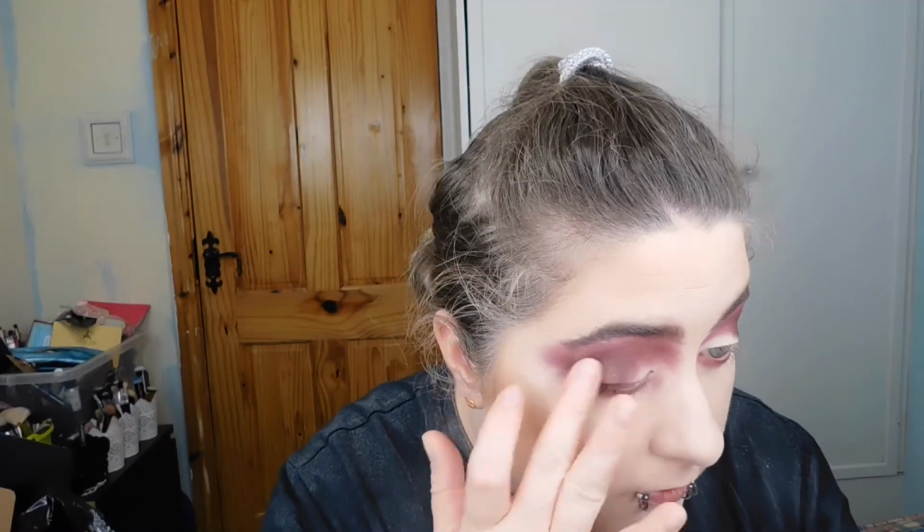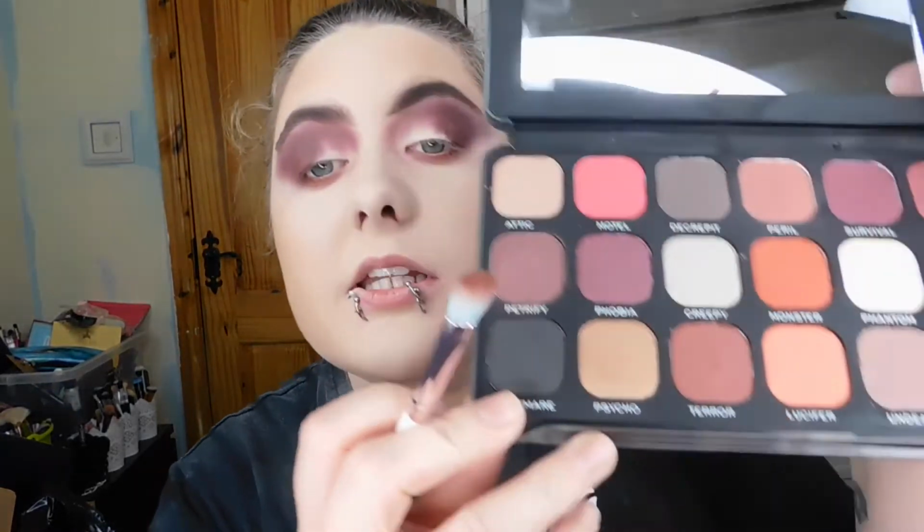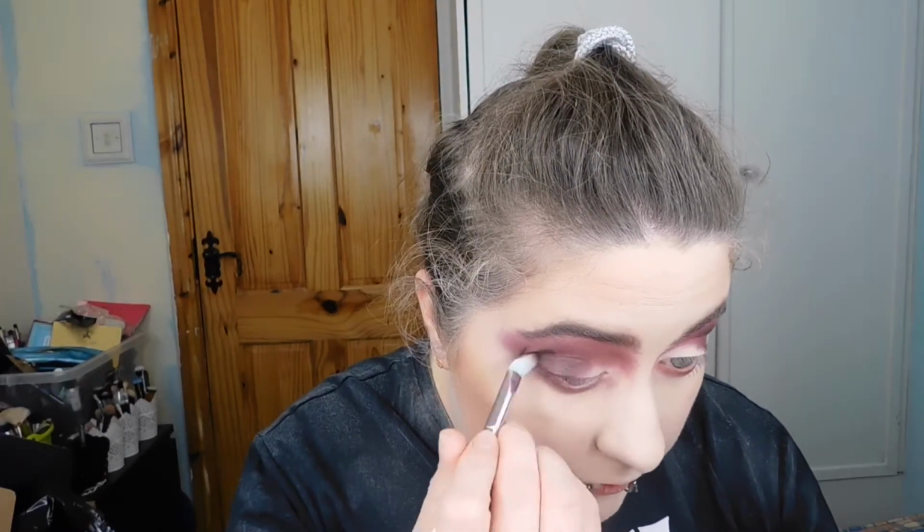I'm patting in the shade Petrify a bit because it came off a little bit, and yeah, let me see, what am I going to do? I definitely want to amp it up a bit, so I'm going to take the shade Nightmare, which is obviously a black colour. This looks really pigmented. I swatched a bit of it before, but look at it on the brush, it's so pigmented, and we want to amp this look up to be more. I know I'm only taking a tiny bit because obviously black is a very pigmented shade usually, and it can overpower the look really fast.